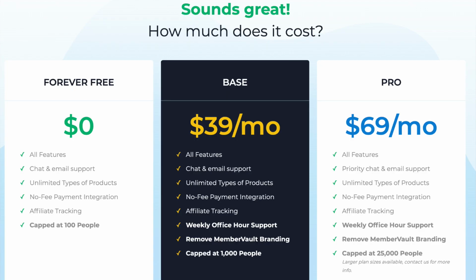Like I said, they do have a free option, so you can start with literally $0. You can upload your product there and take payments there and everything. If you have a course, you can upload your entire course there with text and video and downloads and everything. MemberVault is a really great option for selling any kind of digital product.